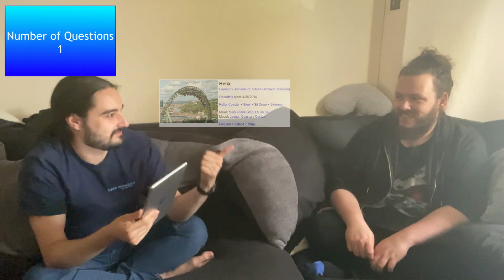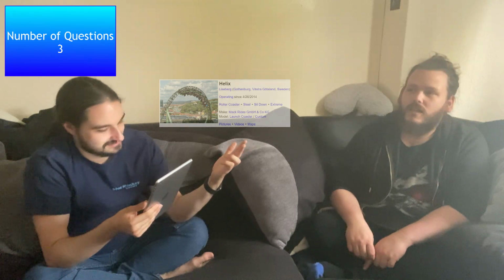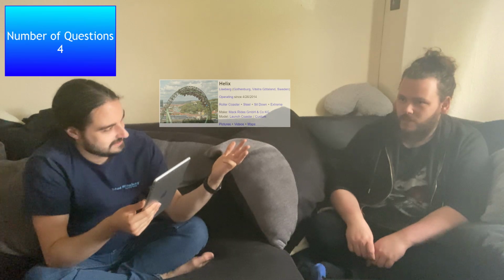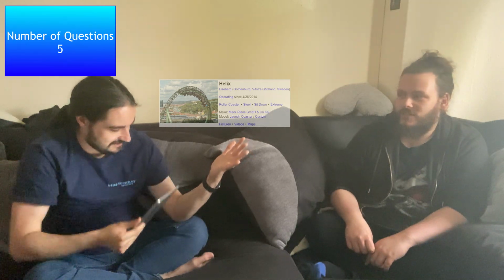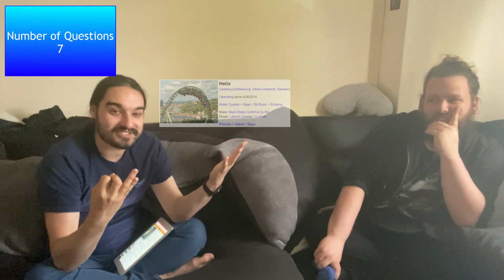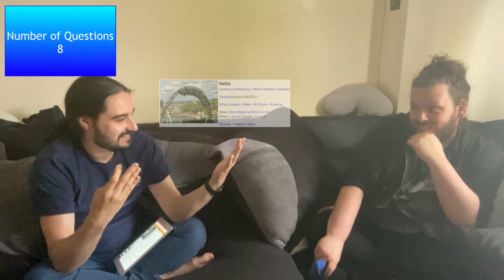Go. Is it steel? Yes. Is it in the US? No. Is it in Europe? Yes. Is it made by B&M? No. Is it made by Intamin? No. Is it made by Gerstlauer? No. Is it made by Mack? Yes. Oh, it's your favourite. Yes, I do like Mack coasters. So it's launched? Yes. Is it multi-launched? Yes.